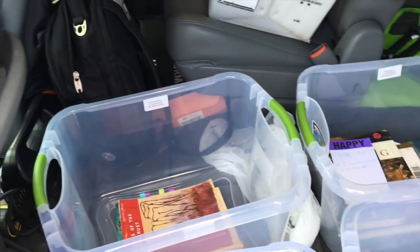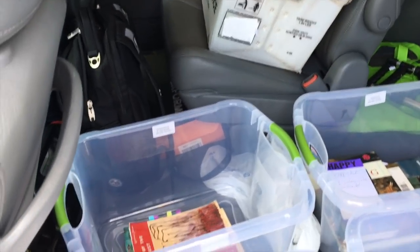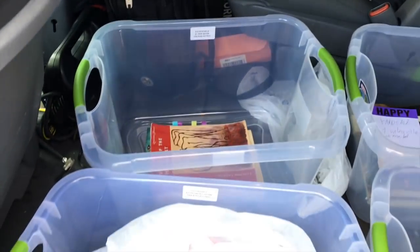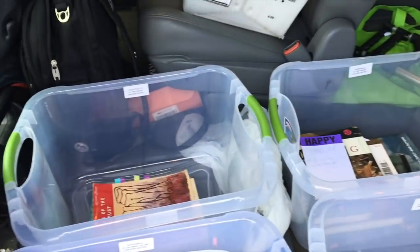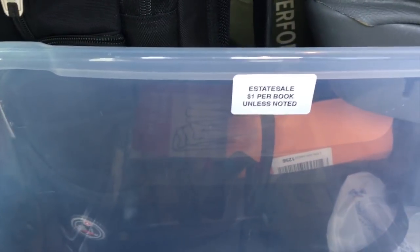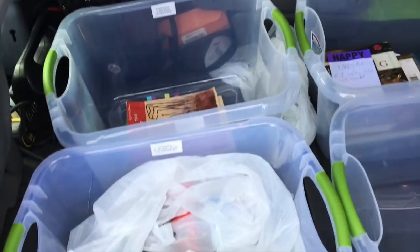Hey guys, so one of the things that's tricky about book sourcing is it's hard to remember what you paid for books. So what I decided to do was make these bins and separate them out by the type of source that I got, and just put some basic prices on them that are always going to be relevant unless I paid something different. So for instance, you can see here I have a sticker that says estate sale, $1 per book unless noted, yard sale, $1 per book, library, which is $1.50 for softback, and Goodwill, which is $1.06 and $1.50 in my area. And I put them on each side of the containers, so that even if you have the container turned around, you can still see how much it was.